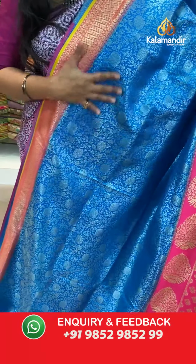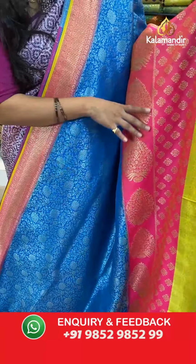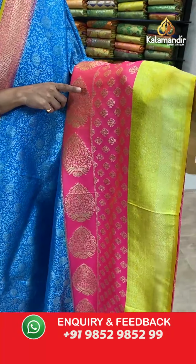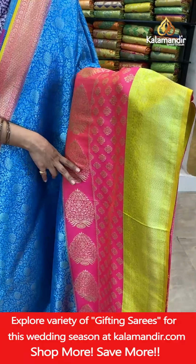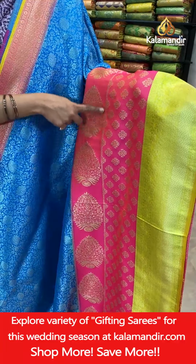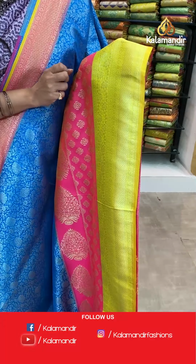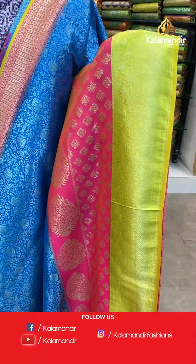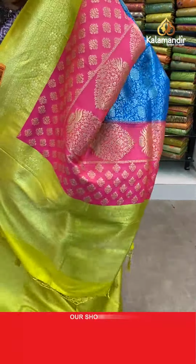Have a look at the work done on the body. It's floral jal work this time on the body, silver zari threads, and combination we have gold zari weaving work on the pink portion, which is beautiful design in florals and buttis. Then coming towards the yellow portion, it has floral zari work all over it. Same pattern goes on the pallu as well.